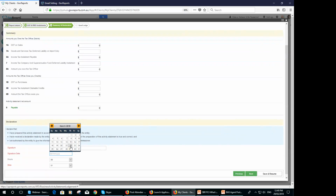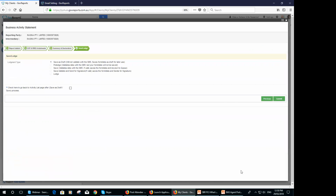And today's date is the 29th. This is where, as a BAS agent, you have to declare that you are preparing the activity statements for this particular client. Then it will come into sections where this is assuming that you already have the authority to lodge on your client's behalf. It also shows you cannot get the activity statements for the clients if it's not on your ATO portal.